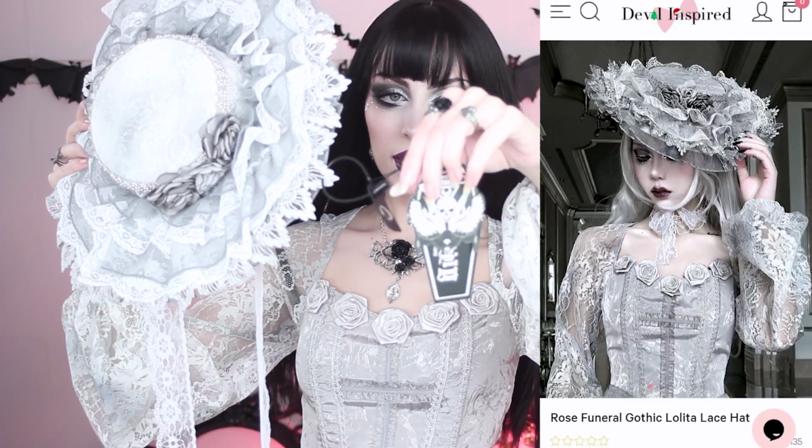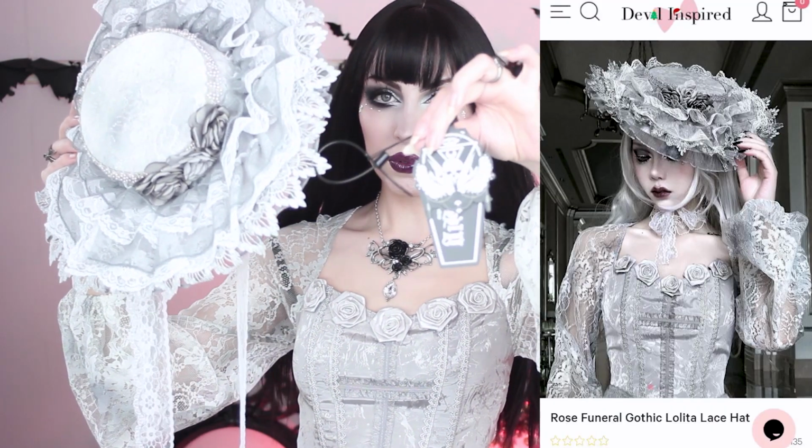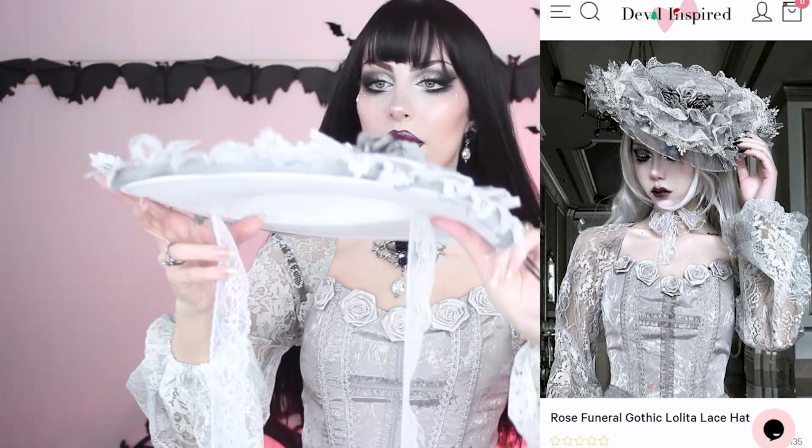They also have matching accessories, so I got this hat. So let's open it and let's see what you think about it. By the way, these are the tags. They are very, very beautiful. And this is the hat. It comes with some flowers in here, pearls all over it, and the same dyed lace that you can see on the sleeves here, and the same details that you can see here.